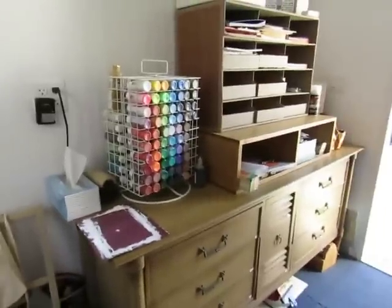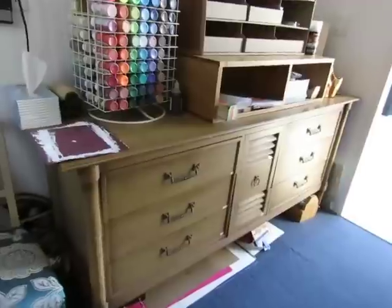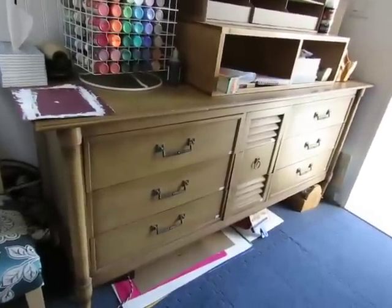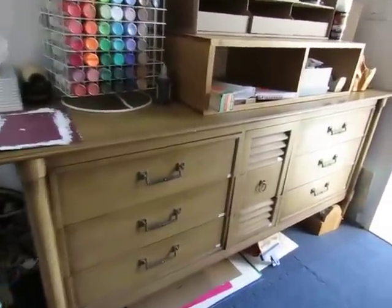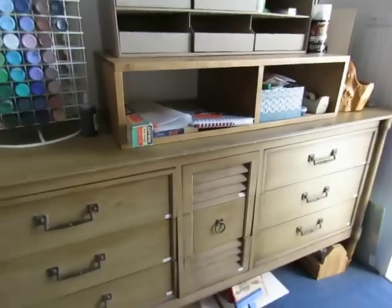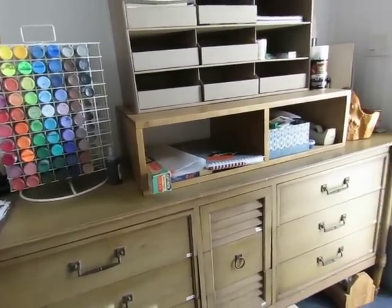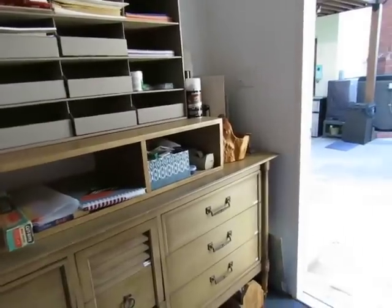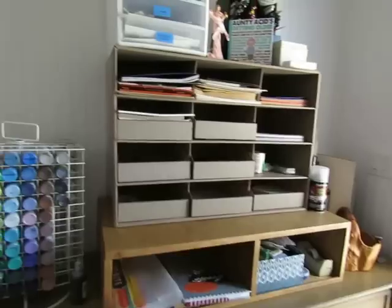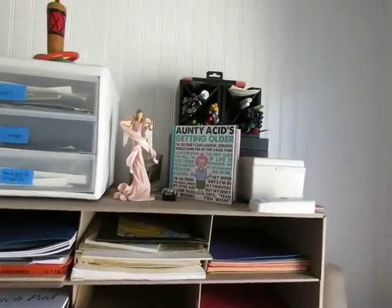And then on this side, my craft paints up at the top on my spinny thing, and this sort of sideboard credenza thing. And I've labeled all my drawers, so I know what I've put in each one. I'm not going to open them all, but it's got my paints and well, my brushes and my mediums and my mixed media stuff and my markers and my pens. And up there is for my paper and some more extra pens, and that's it.